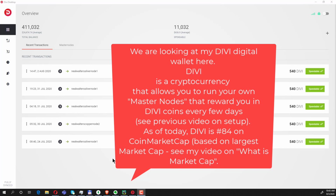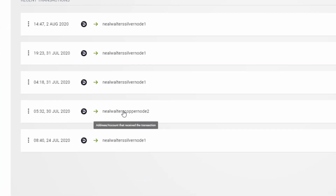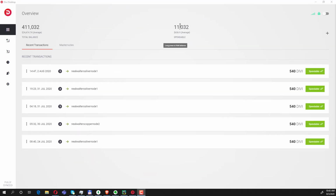Basically, I bought a copper node earlier this year, and then I upgraded to a silver node, and then I heard more good news about Divi, so I actually bought a second copper node. So I basically upgraded my silver, shut it down, made a copper, and then I decided to go ahead and top off my savings, my Divi rewards, to buy my second node, which was copper, and I had to throw in a little bit more money with that. So basically what happened to my portfolio now is I'm over invested in Divi.